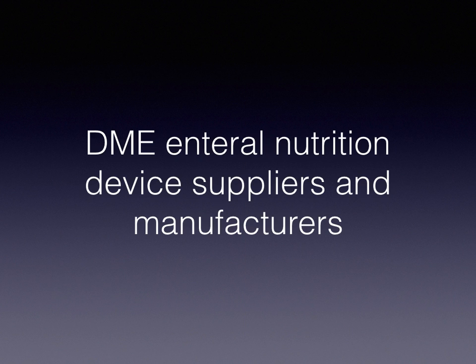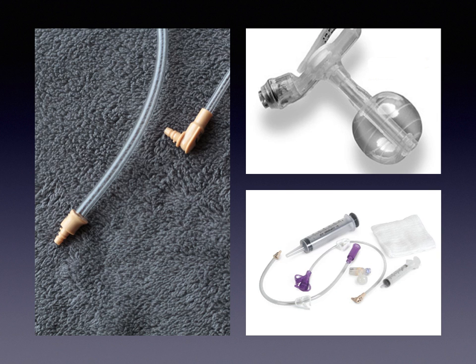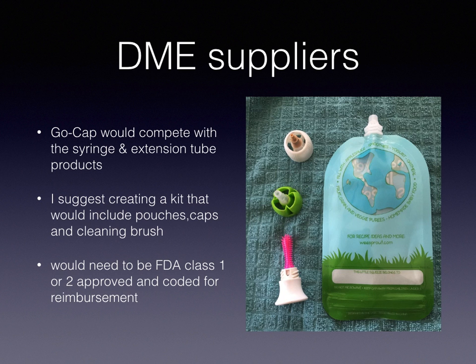And the last option would be directly to the DME enteral nutrition device suppliers and manufacturers. The companies that make the syringes, the tubes, the buttons, all the hardware. GoCap would compete directly with that. If GoCap was to be adopted into that market, it would probably have to be in a form of a kit where you would include a reusable pouch, the 2 caps, and a little cleaning apparatus to clean out the spout. It would probably have to go through the FDA approval process for a class 1 or 2 rating, and then also be coded for reimbursement, and it will not be carried by DME suppliers unless it does have a code for reimbursement. They're not going to carry anything that's a self-pay item.